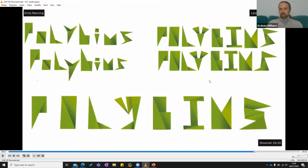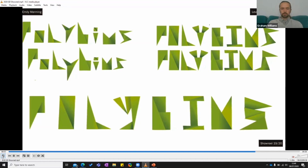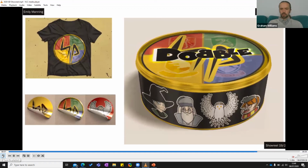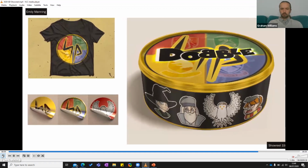And this is the version of the logo that Emily came up with. Actually tried making it out of paper before digitizing it, similarly to how Matt did when he did the Blade Runner unicorn from earlier on. And then there's a version of the double characters for Harry Potter.